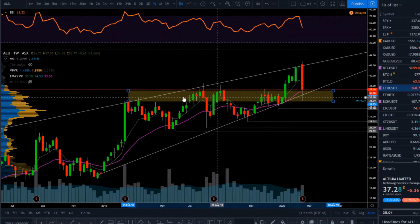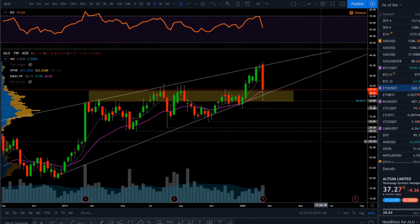So all the people that are buying here are trying to defend this area. Another reason it has to hold. This 35 level is a must hold, in my opinion. If the bears break it with conviction by breaking 35 and then breaking 33, that's pretty much over. The price is going to come down much lower.